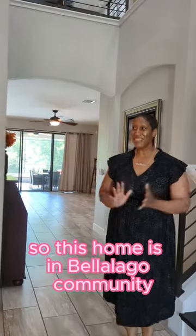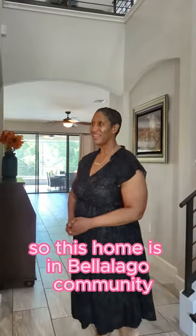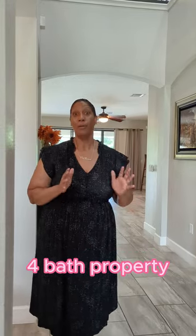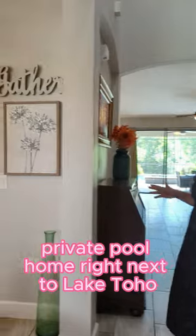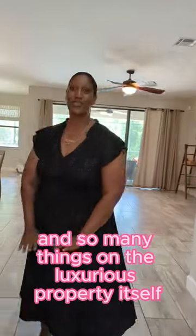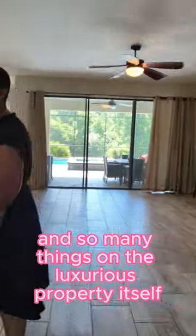So this home is in Bellalago boating community. It is resort style living. This property, Evelyn, I love so much. It's a 6-bedroom, 4-bath property, private pool home, right? Next to Lake Toho. So you literally have eateries and docks and piers and fishing and restaurants and so many things on the luxurious property itself.